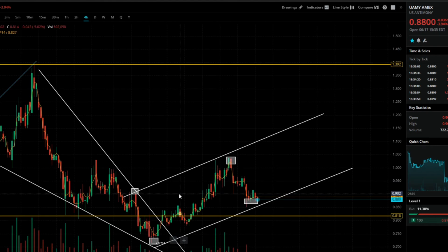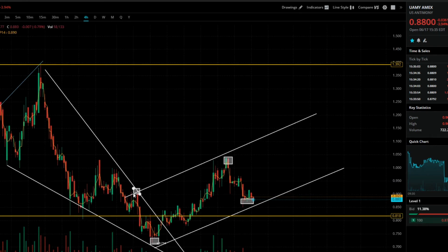But the one thing you got to notice is on this reversal play, we're looking at higher highs and higher lows, which is exactly what you're looking for, which means that off of this bounce at the bottom of the bullish channel, we're going to look for another higher high towards 110, 115, and that should happen within, in my opinion, or maybe up to a month.